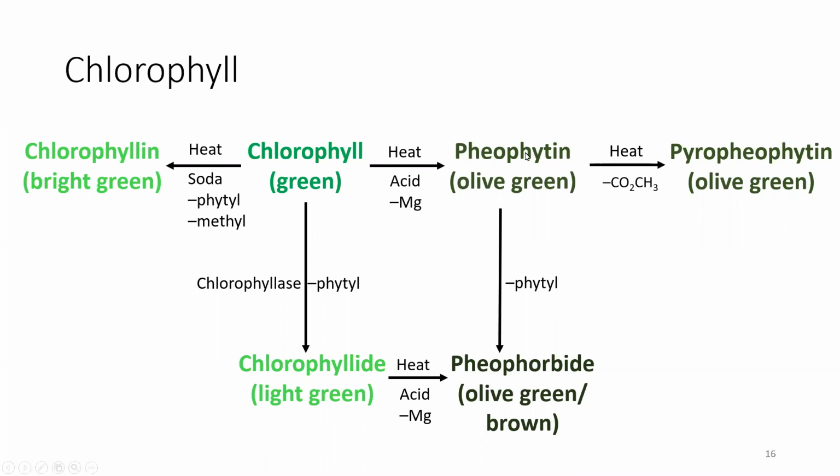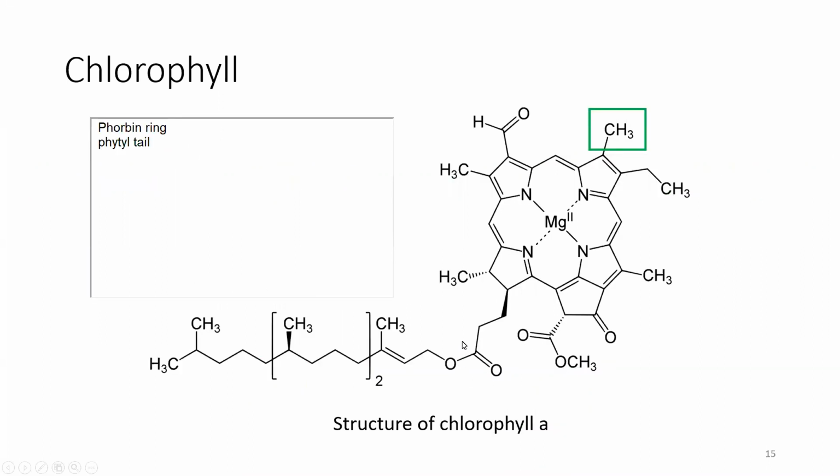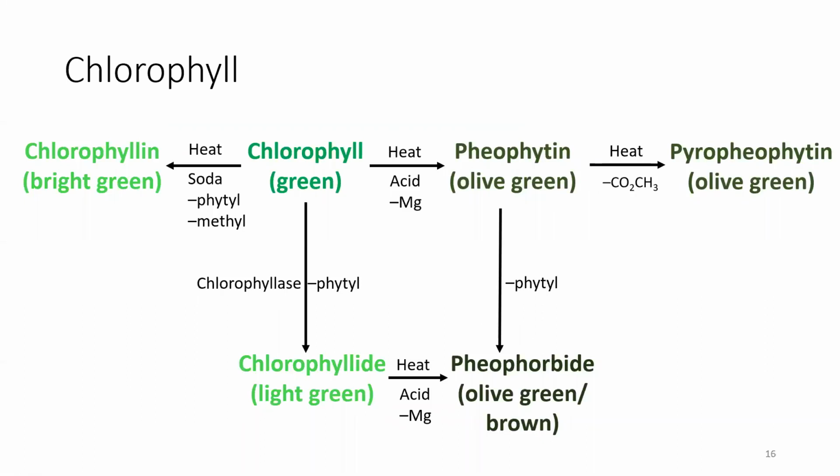If for some reason we lose the phytyl tail, we get pheophorbide, which is also olive green. All of these are just a really ugly green color. This phytyl tail, you see this is an ester linkage here. So it can come off at extremes of pH really, really easily. If you are in acid, that whole reaction is sped up a lot. The magnesium comes out and that phytyl tail can be taken off. So this ester linkage is very labile at extremes of pH.